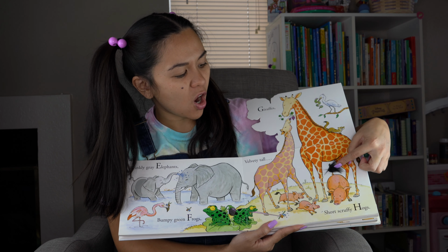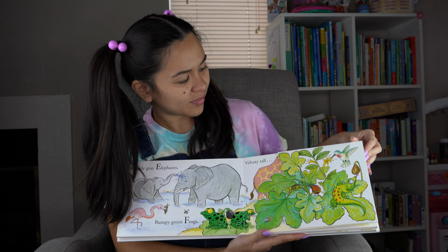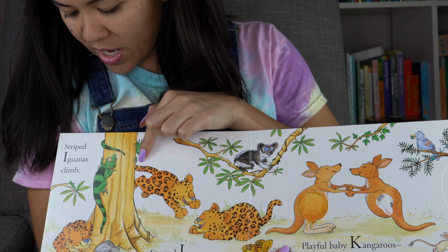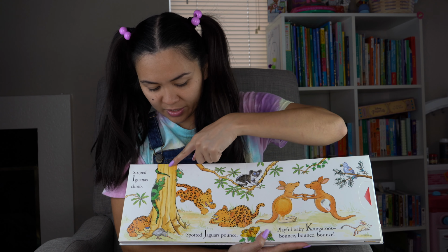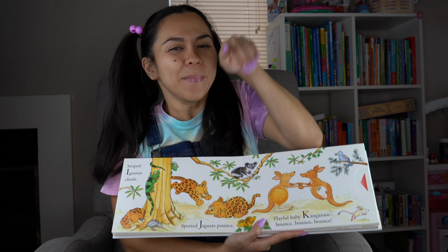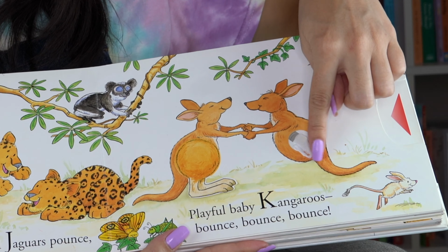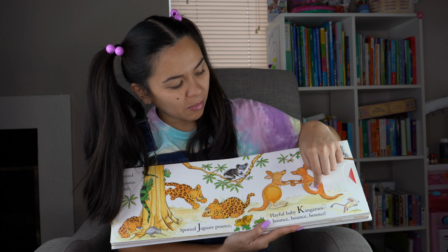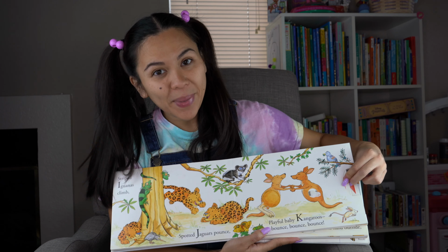Short, scruffy hogs. Striped iguanas climb. See, they're climbing the tree. Spotted jaguars pounce. Playful baby kangaroos. Oh, this one's got a missing leg. That's okay. Check out this leg. Bounce, bounce, bounce.